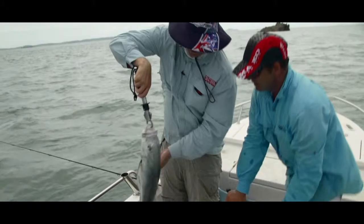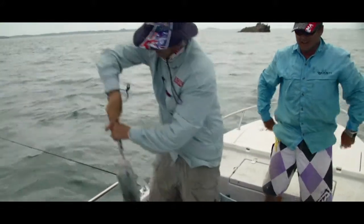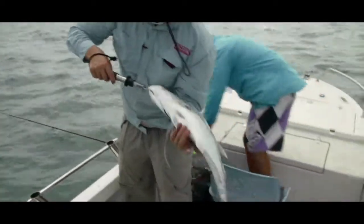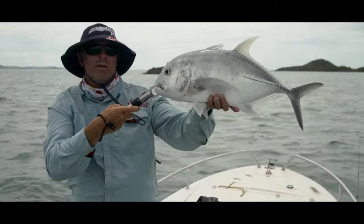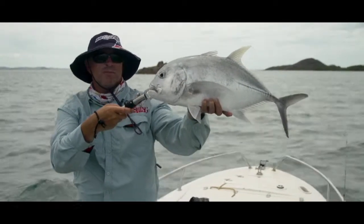Yep. Fill it up. There you go. Little GT, caught him on a Parla subsurface lure, just switching it over the reef. So we'll get him back in the water, back with his friends, eh?